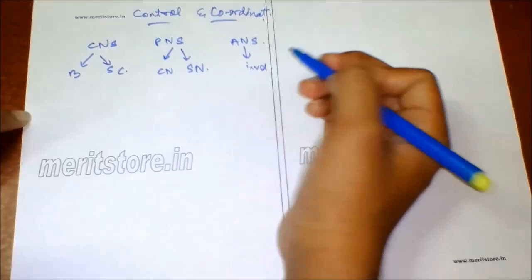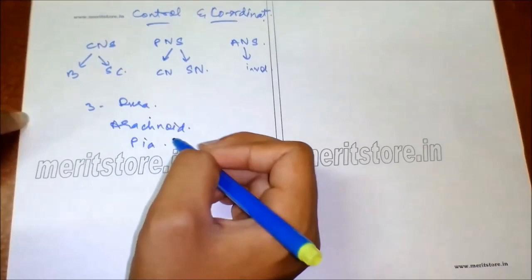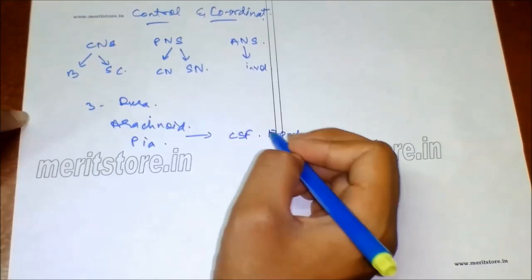So the brain and spinal cord are covered by meninges. There are three meninges: dura mater, arachnoid mater and pia mater innermost. Below dura mater is subdural space, and below arachnoid mater is subarachnoid space, in which lies CSF, which is cerebrospinal fluid, an alkaline fluid about 120 ml in adults, which absorbs shock and protects the brain from mechanical injuries, and helps in supply of oxygen and nutrients.